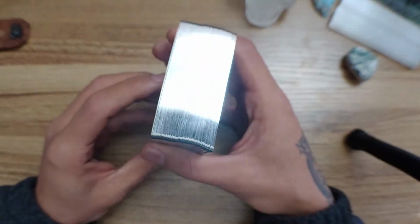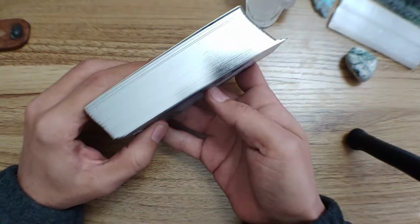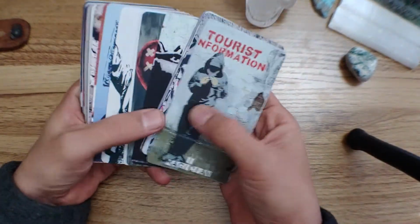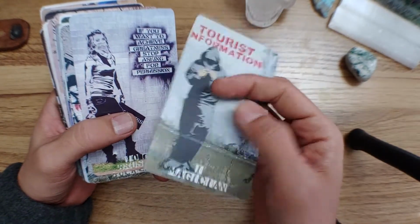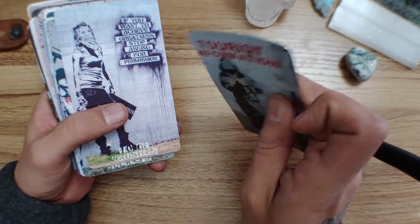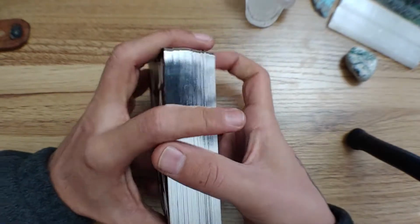The gilding has been holding up real nicely. There are a couple of spots where you can see chipping, but it's not really all that bad. I don't feel like it's anything to be concerned about as of yet, because I've put it through quite a bit of use. It's got like a matte cardstock. I think it's 350 GSM. Really nice cardstock there.